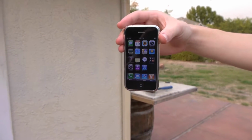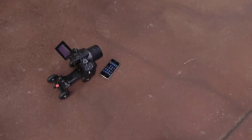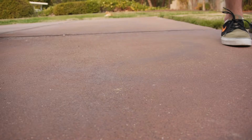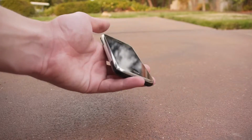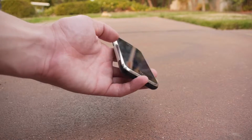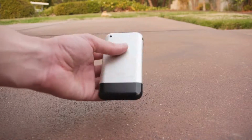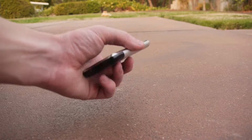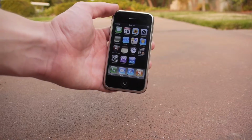Drop test in 3, 2, 1. iPhone 2G side drop test. One minor nick on the bottom left hand corner. Nothing too big. I see some minor markings already, just on the sides in general, but phone still seems to be working perfectly fine. No cracks.